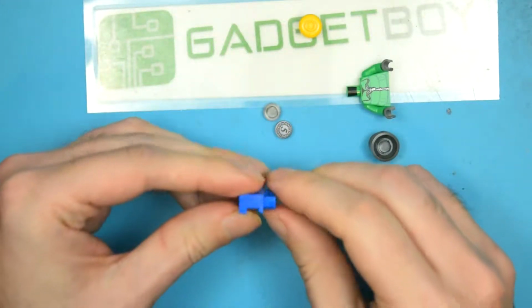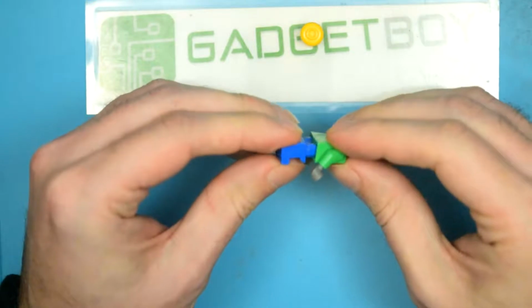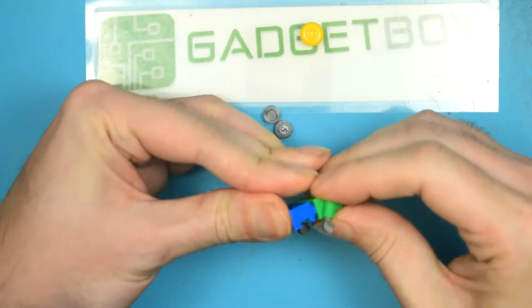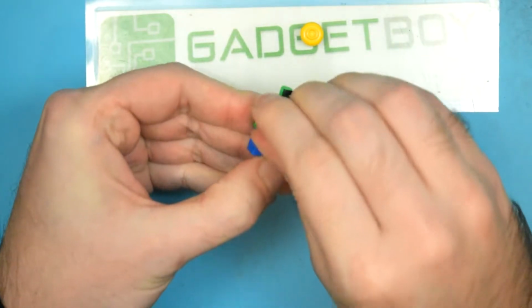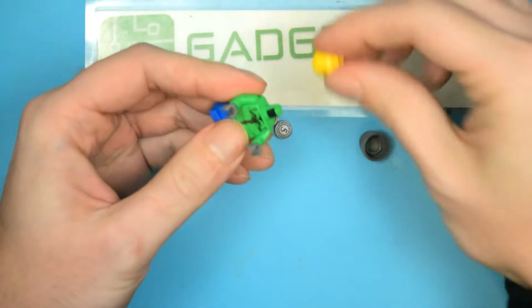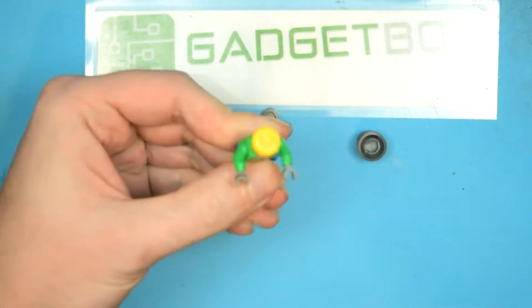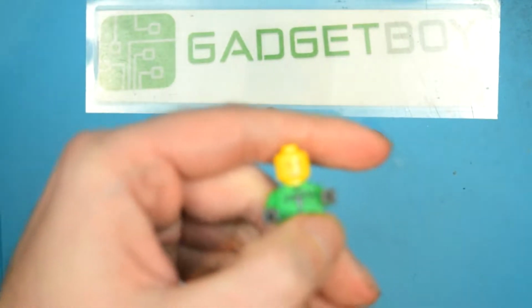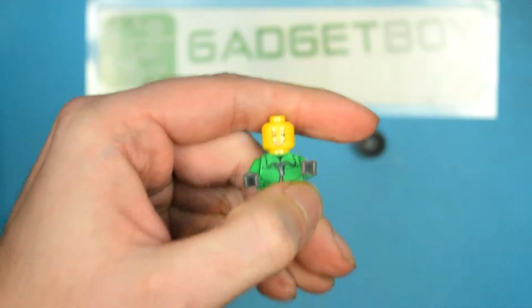So it's... oh wow, it's not even a proper dude. He doesn't have legs. He doesn't have bendy legs. He just has straight legs. Okay, well, the little dude looks like he's wearing kind of a jacket of some sort there. He's super thrilled. Wow, that facial expression. Look at that. That's kind of creepy.